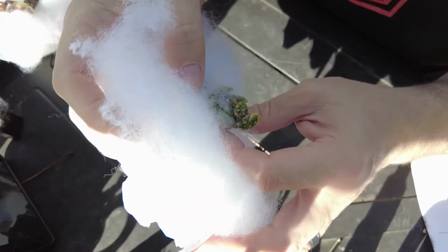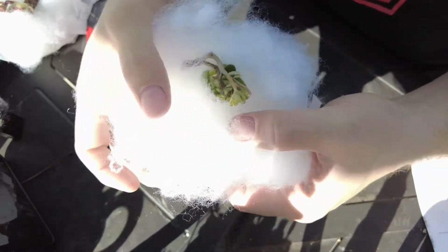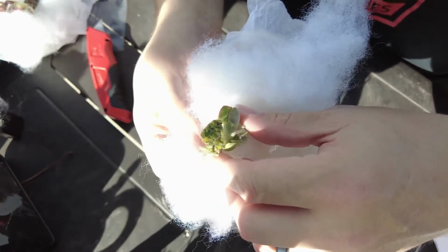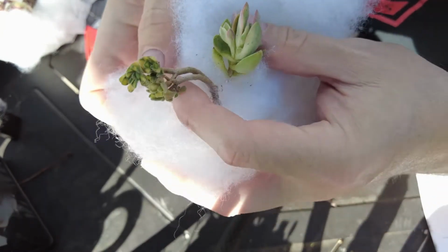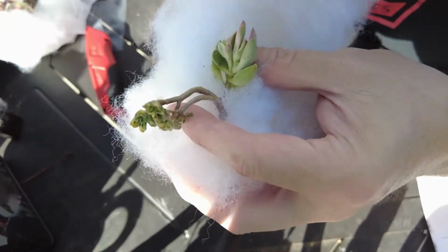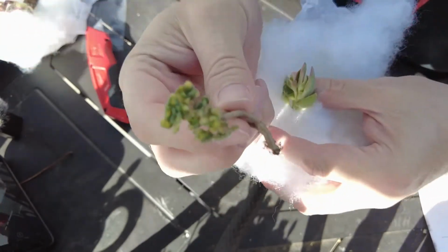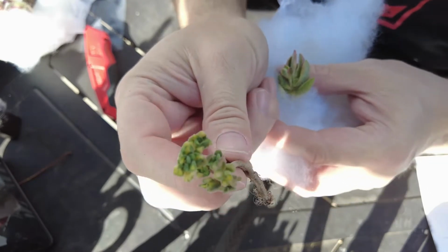Oh, it's variegated. We like that. It's a variegated something or other. Oh, it's 2 things. I got 2 things. What did you give me? This is a variegated something or other. I don't know what the F that is.